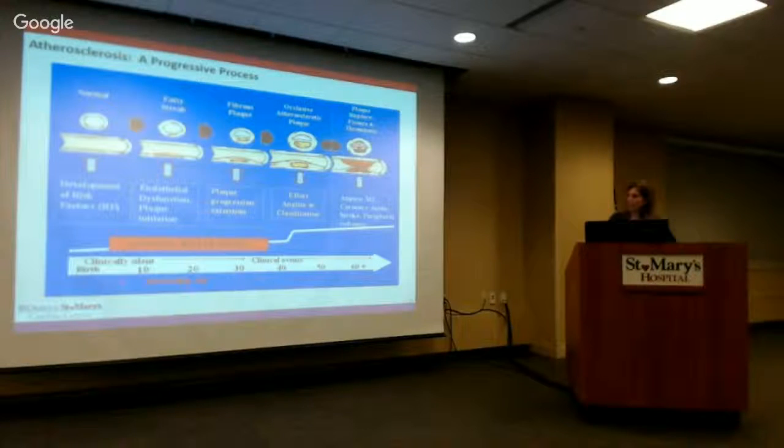And preventing this progression, I think, really requires early identification of risk factors. So the presence of risk factors, the increased number of risk factors, and the increasing severity of risk factors all increases and accelerates that timeline of progression.